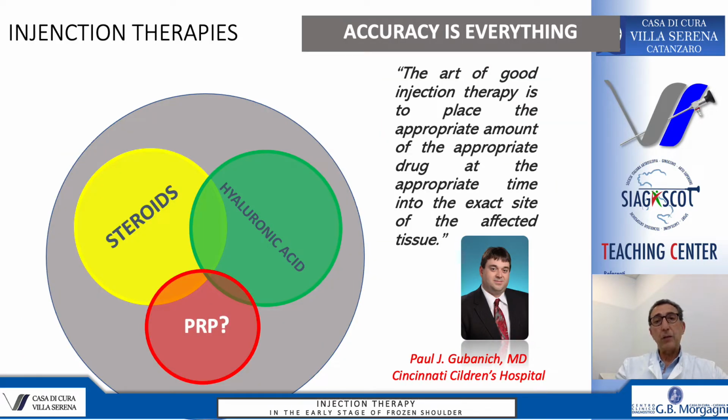But another key point is that during injection therapy, we have to give the appropriate drugs at the appropriate time and in the appropriate space. What we usually inject is a steroid, hyaluronic acid, and PRP, and we have many other things, but we will focus on these.